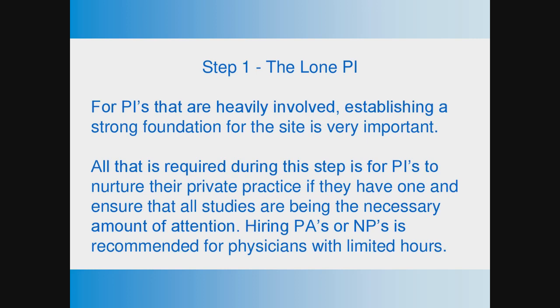Our biggest client is actually CRAs that want to start sites. But when it comes to physicians, our biggest type of physician reaching out to us for our services is the lone PI, the lone wolf PI. And these are PIs that are heavily involved. Establishing a strong foundation for the site is very important. All that is required during this step is for PIs to nurture their private practice, if they have one, and ensure that all stages are getting the necessary amount of attention.